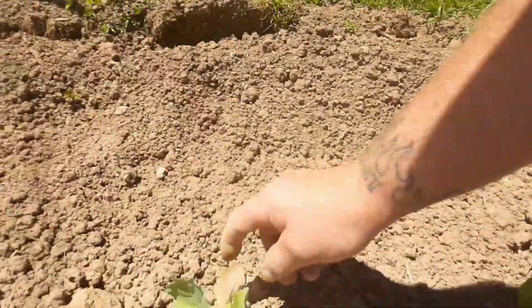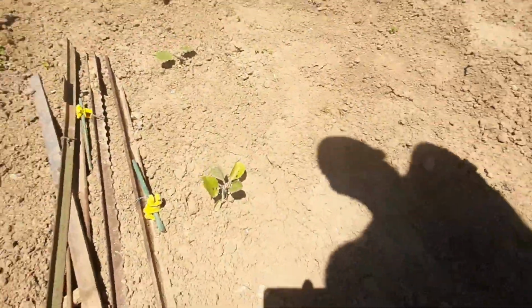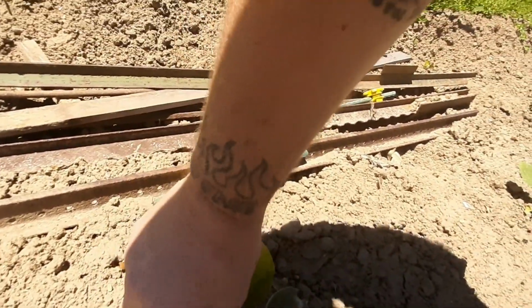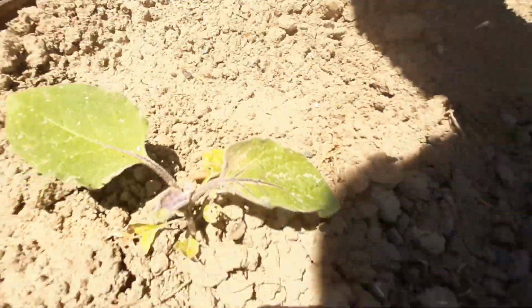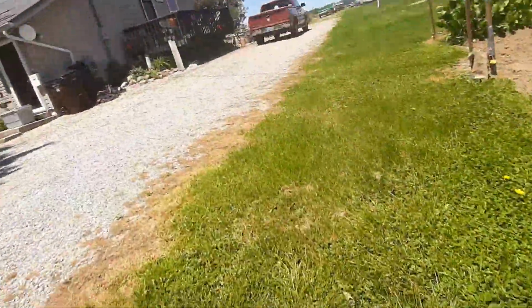Kohlrabi and broccoli's doing pretty good. Kohlrabi, eggplant, I mean. Eggplant down here. And they're looking good. Little purple flowers on them. I know, they look small to all you guys, but they'll get there.